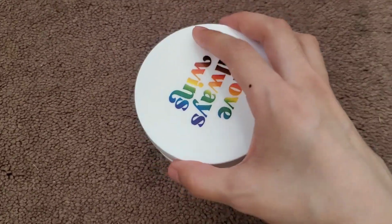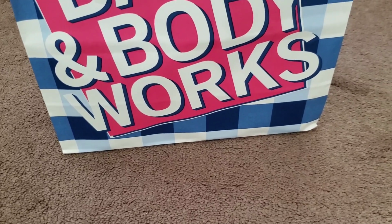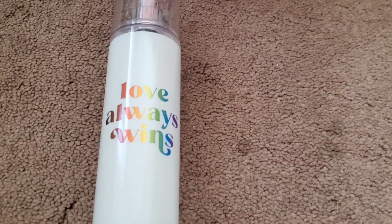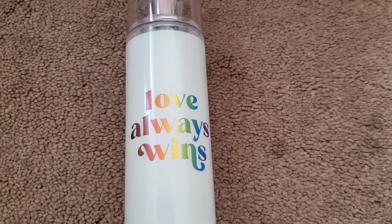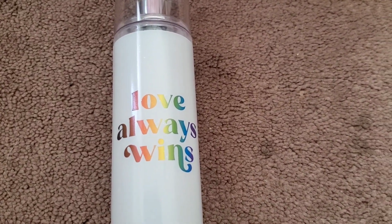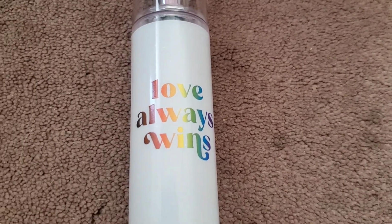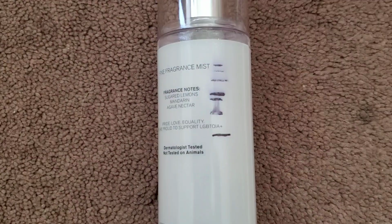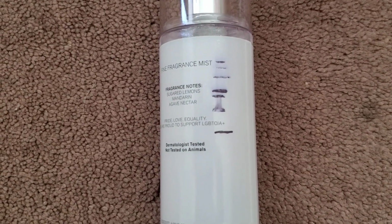and this will be part of my empties. And the last body care item is a fine fragrance mist, and it's the matching one of the Love Always Wins collection that came out during, I want to say, the 2021 Pride collection. Previously it was at this line and now it is over here. I made quite a big jump compared to what I was doing before.